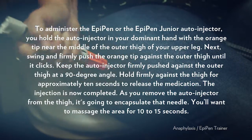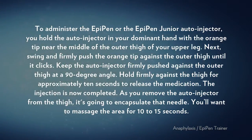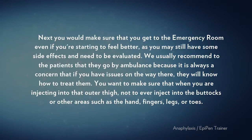As you remove the autoinjector from the thigh, it's going to encapsulate that needle. You'll want to massage the area for 10 to 15 seconds. Next, you would make sure that you get to the emergency room, even if you're starting to feel better, as you may still have some side effects and need to be evaluated. We usually recommend to the patients that they go by ambulance because if you have any issues on the way there, they will know how to treat you.